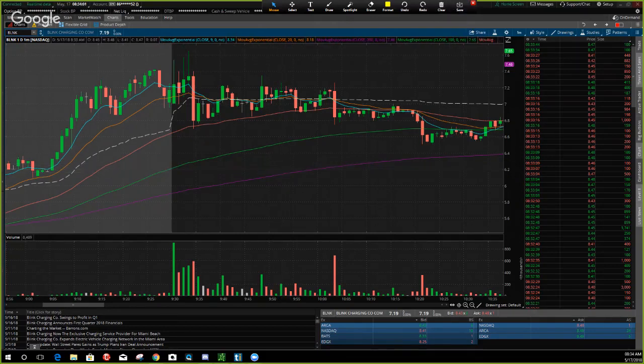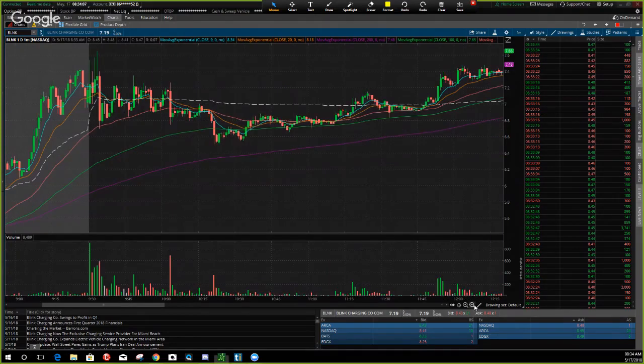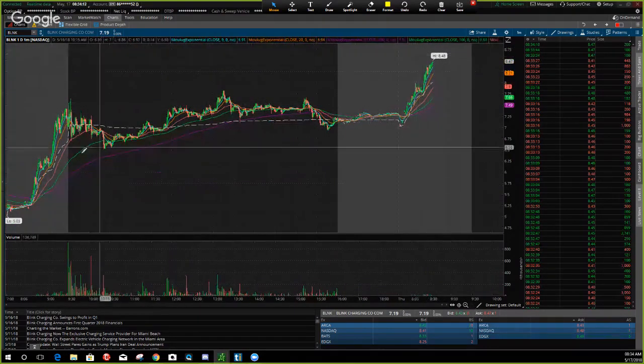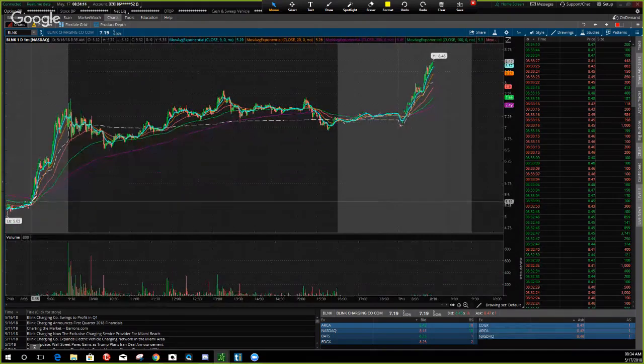you can use different softwares to record your screen. But anywho, the more important thing about BLNK is that it's flying up like crazy again today. So they had pretty good earnings yesterday.